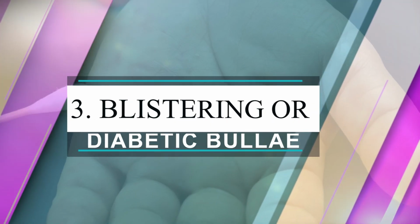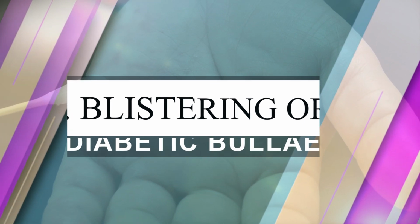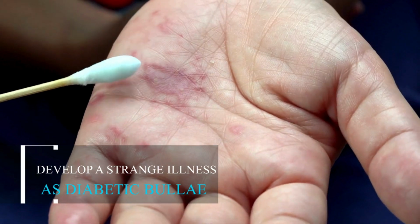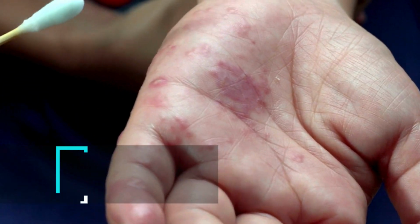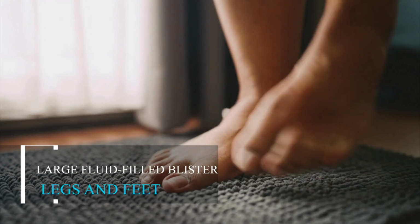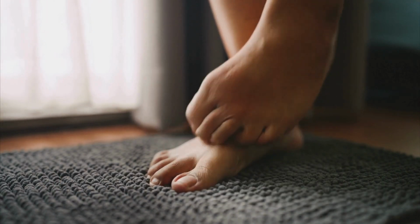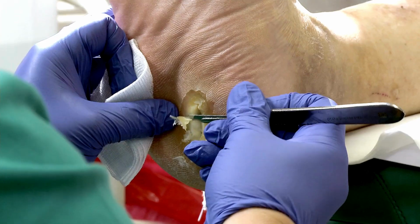Next on our list at number 3, blistering or diabetic bullosis. Diabetics may develop a strange illness known as diabetic bullosis, which manifests as large fluid-filled blisters on their legs and feet. Blisters are more common in those who have had diabetes for a long time.